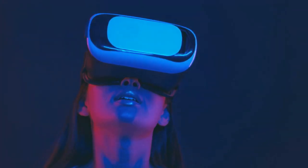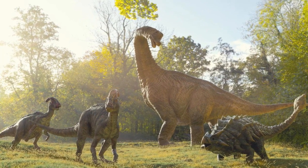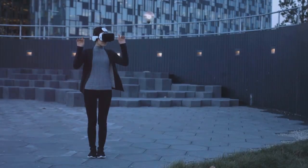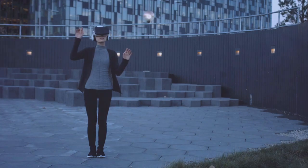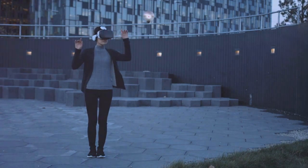So, where do we go from here? What does the future hold for dinosaur cinema? Well, hold on to your hats, folks, because things are about to get really wild. We're talking virtual reality experiences, where you can come face-to-face with a T-Rex, augmented reality apps that let you project dinosaurs into your living room, and who knows what other mind-blowing technologies are just around the corner.